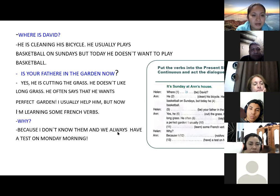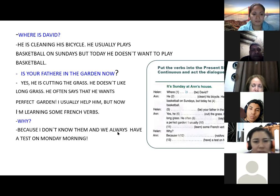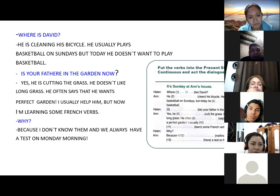Is your father in the garden now? Yes. He's cutting the grass. He doesn't like long grass. He often says that he wants a proper garden. I usually help him, but now I'm learning some French verbs. Perfect. Why? Because I don't know them, and we always have a test on Monday morning. Perfect. All right, guys. Excellent.